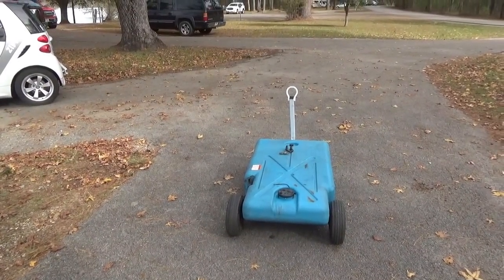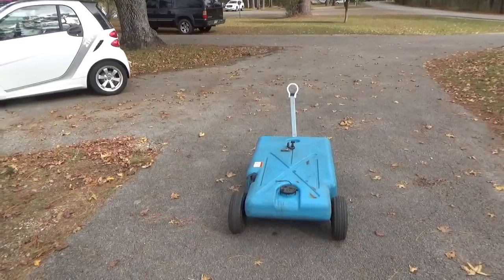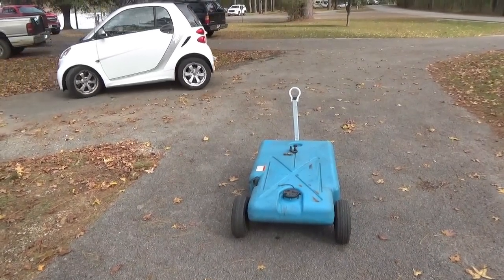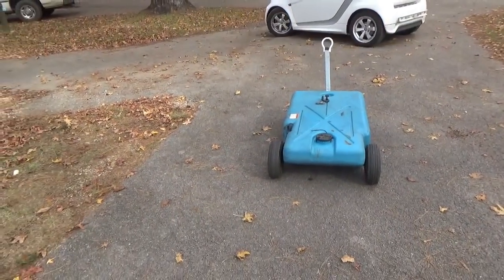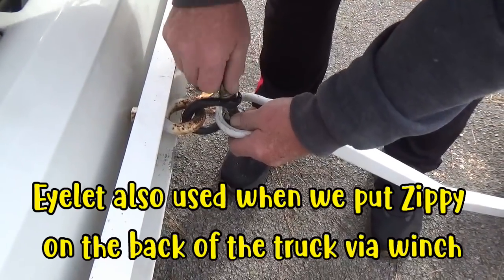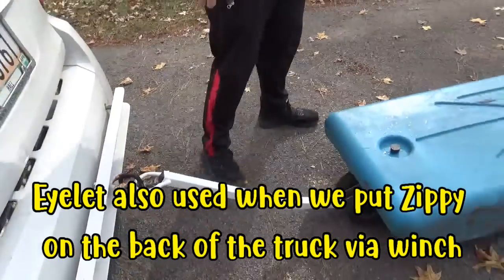You have 50 amp and water, but there is no sewer hookups on any of the sites here. So we're having to use our Blue Boy, get rid of some gray water. Okay, showtime. Off we go.